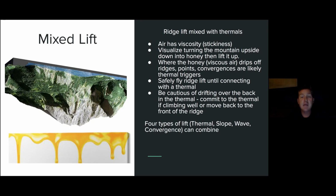And keep in mind too that there really are 4 types of lift. We've got thermal lift, slope lift, wave lift, and convergence lift. And we're really flying in a combination of all of those anytime we go fly, especially here in Colorado.